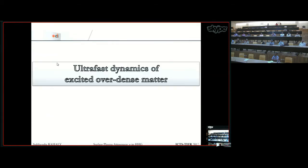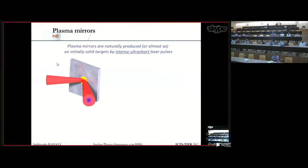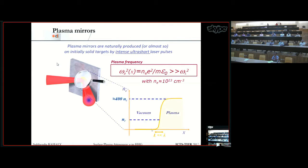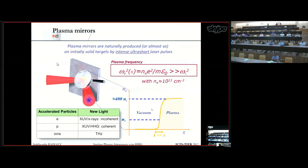But now I move to the topic that I will talk about mainly, which is the overdense plasma. So when you focus light on overdense plasma, and if the light is sufficiently temporally clean, and you also focus it very tight, then you can generate a very thin, very sharp gradient plasma layer on the dielectric mirror. And this layer is so sharp that the scale length is much, much less than the wavelength lambda. And when you do that, you generate electrons, protons, ions, and also XUV high harmonics.